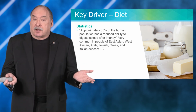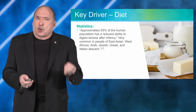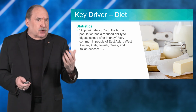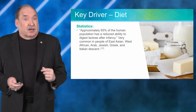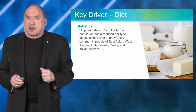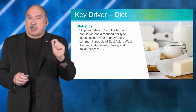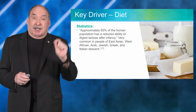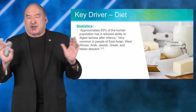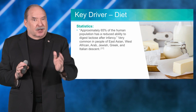That's the whole idea. This is particularly common in people in East Asia, West Africa, the Arab and Jewish population, as well as Greeks, and many of Italian descent. So it's a fairly common deficiency in adults. And we have added lactase enzyme to GI-Zyme to help you digest lactose sugar, okay? In virtually every food group that you would consume, no matter how exotic, there is an enzyme in this product to help you digest it.